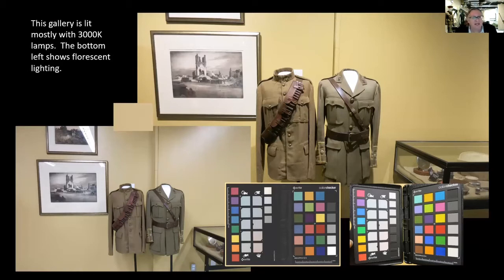The gallery is mostly lit with 3000K lamps. And we chose that very incandescent light feel for this area because it was how electrical lighting was looking at the period. And we also wanted to play up the yellows and the khaki in that area. And as you've moved closer to the tunnel exhibit that leads out of this gallery, we start to build more tension with the light.